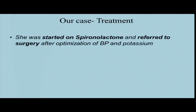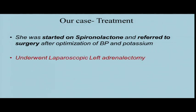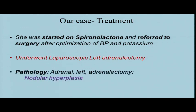What happened to our patient? We sent her for surgery. We started her on spironolactone and referred her for surgery, and she underwent laparoscopic left adrenalectomy here, and pathology showed nodular hyperplasia.